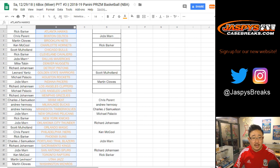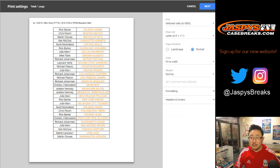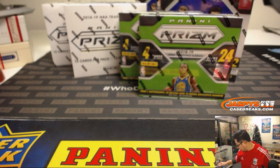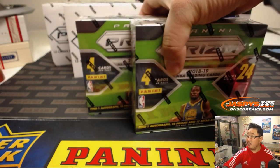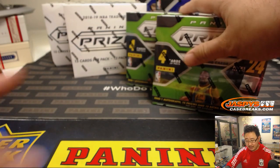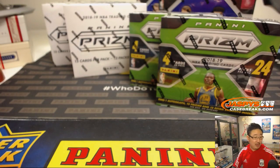And now it's alphabetized by team. Let's print and let's rip. Good luck, everybody. All right, and here are the six boxes right here. So two boxes of this retail. And I forgot what these ones are called. You call these Super Value Rack Pack Editions. Those are those right there. And then we've got the regular two hobby editions in the back as well.